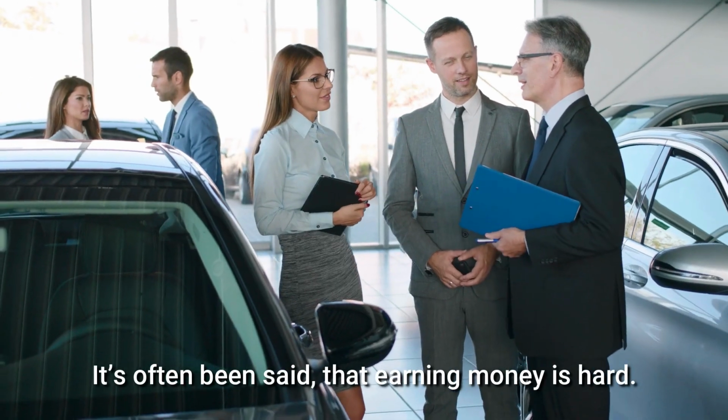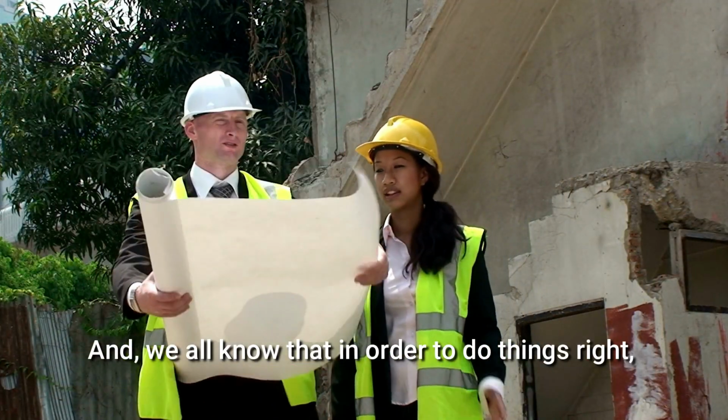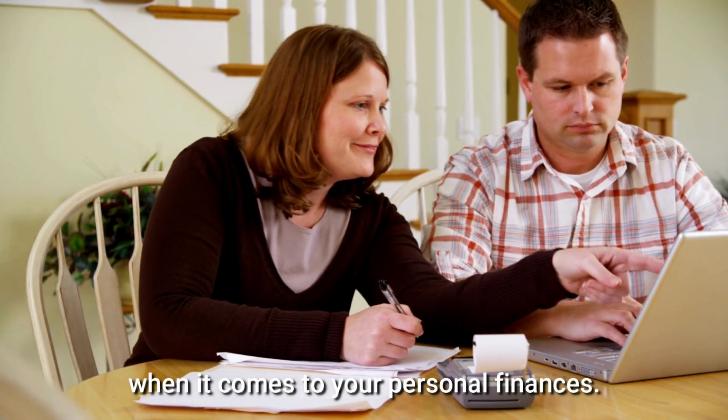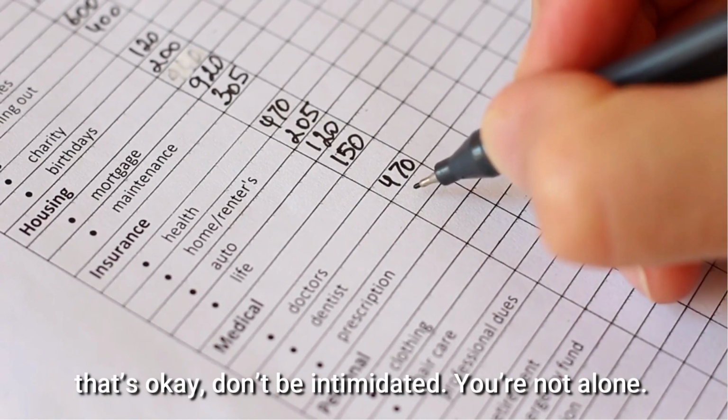It's often been said that earning money is hard. But spending wisely is even harder. And we all know that in order to do things right, it takes proper planning. This is especially true when it comes to your personal finances. If you've never worked with a budget before, that's okay, don't be intimidated.